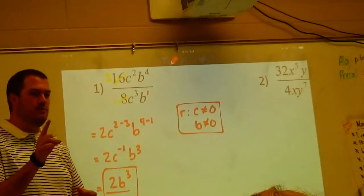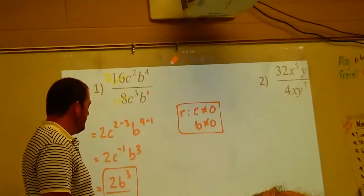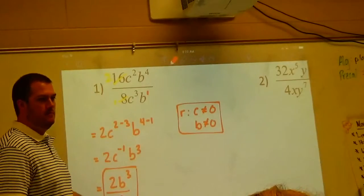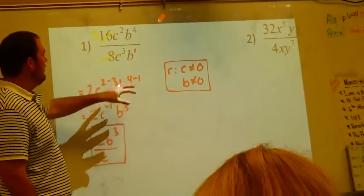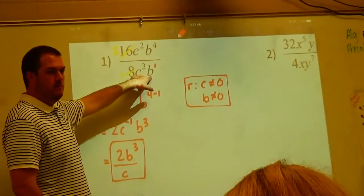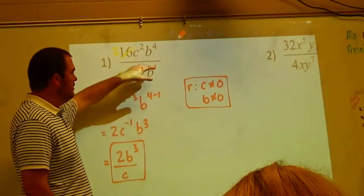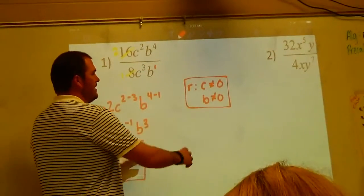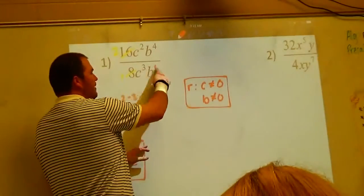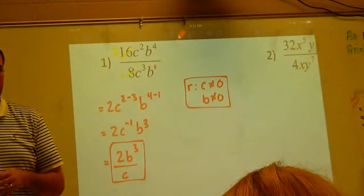Now look, this is why we do the restrictions first. The b's not on the bottom anymore, is it? But if we go back to our original problem, b is in the bottom. So b can still equal 0, right? That's why we do the restrictions first, so that we get the variables that may be in the bottom in our first one, but still cancel out at the very end.